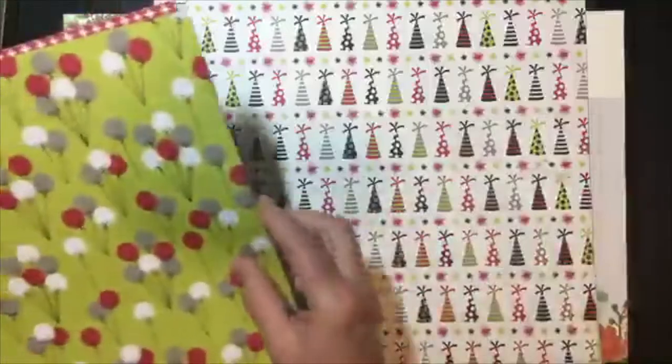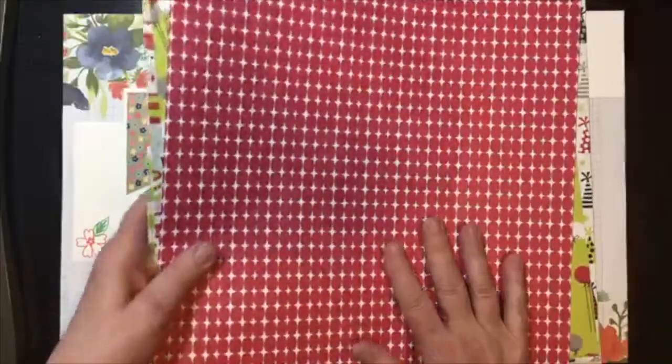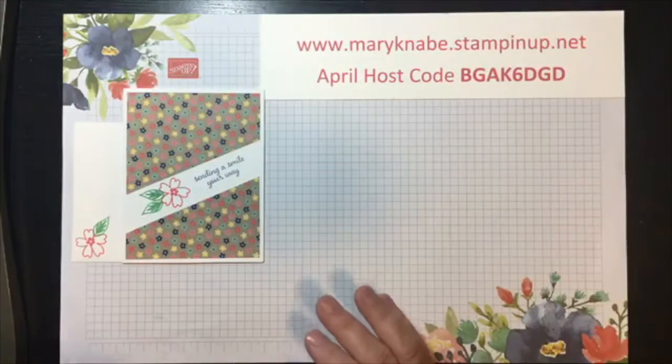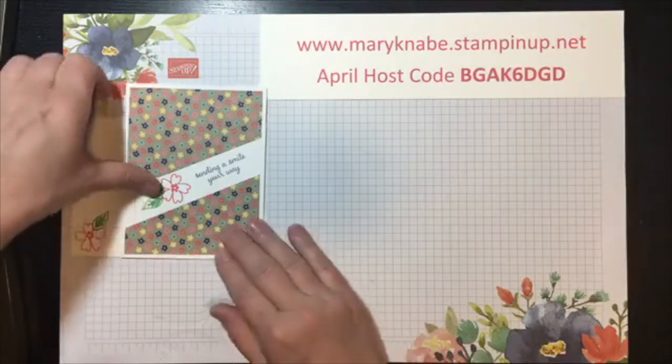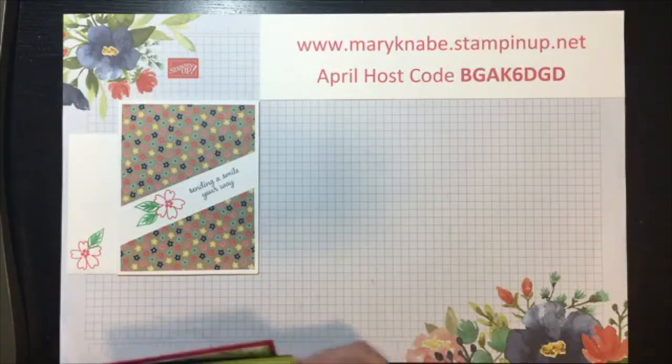Party hats, balloons, and then a pattern in lovely lipstick. Okay, so I was fortunate to have a full pack of that so I could show you all of them. So again, this is my inspiration. And then these are the cards that I make.